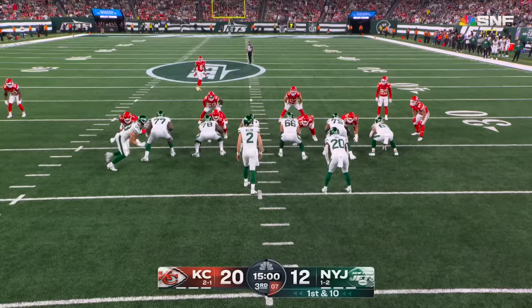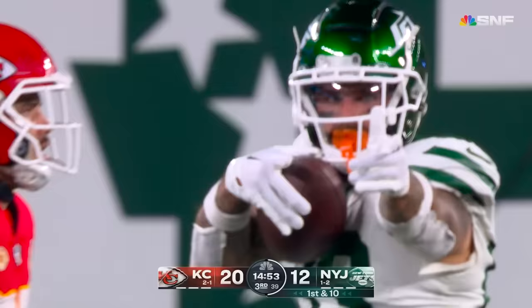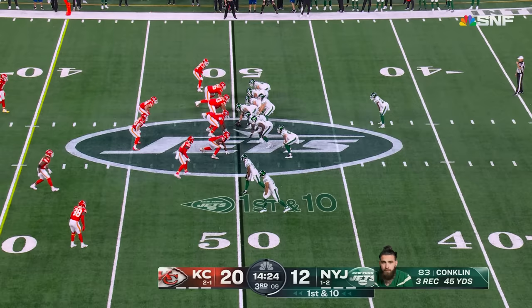Offense takes over from the 25. Zach Wilson throws. And it's caught by the tight end, Tyler Conklin, with a big play to midfield and a gain of 25 to start the half. Green 18.